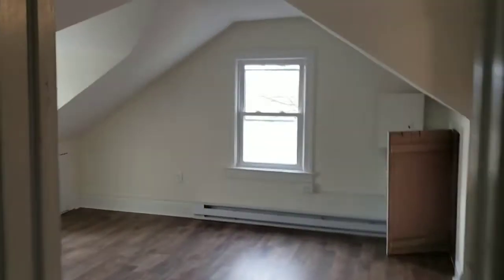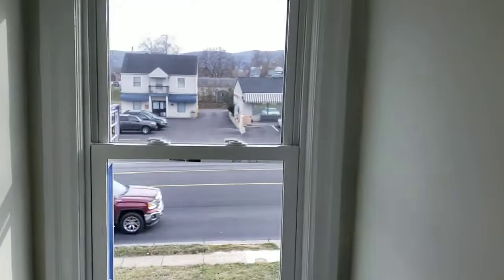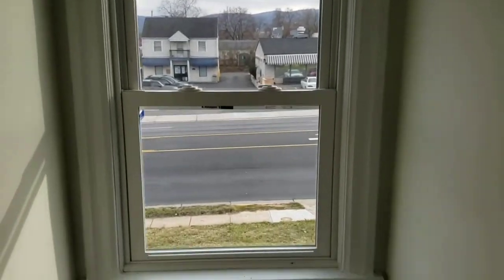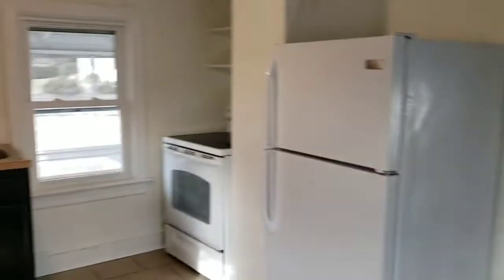Be sure you read the little write-up about it. And as you can see, a wonderful, wonderful location for a commercial interest. And it's really not that loud in here as far as for a residential tenant to live in here. A great, great, great place to call home or an investment.